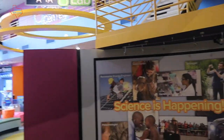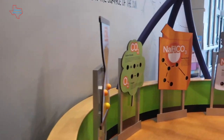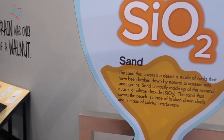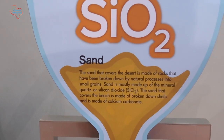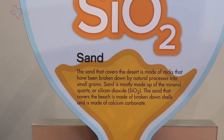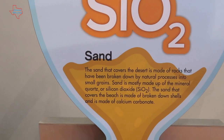So before all those kids come over here, science is happening. So it's a play area, kind of, sort of, but it's all science related. So it talks about the sand, SiO2. The sand that covers the desert is made of rocks that have been broken down by natural processes into small grains. Sand is mostly made up of the mineral quartz, or silicon dioxide, which is SiO2. The sand that covers the beach is made up of broken down shells and is made from calcium carbonate.